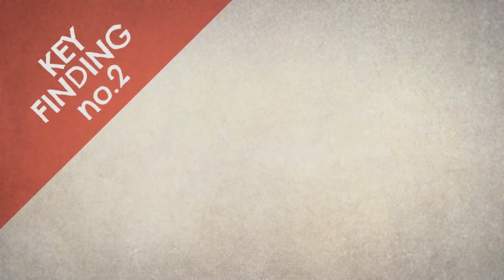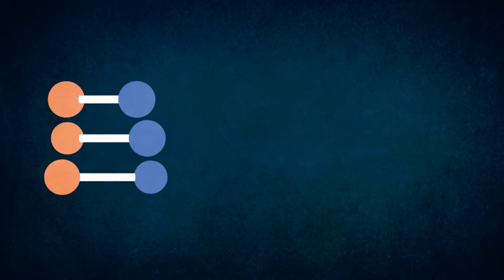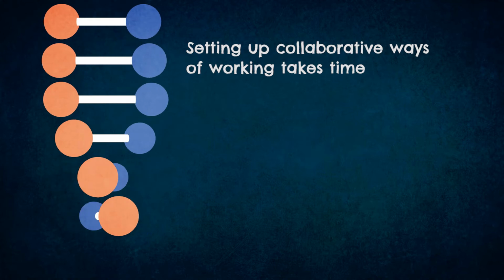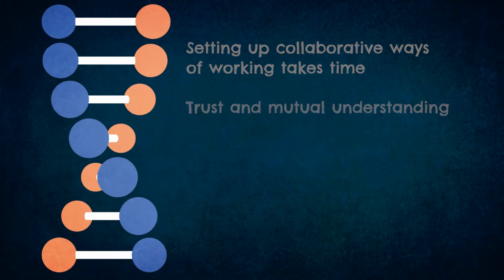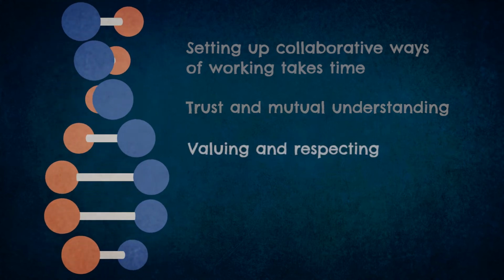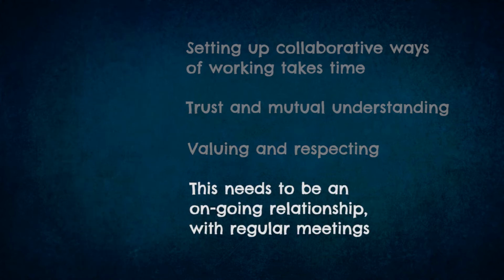Key finding 2. Importance of NHS and care homes working together. The research highlighted that how NHS services work together with care home staff, residents and their relatives is important. Setting up collaborative ways of working takes time, and it may take several visits for the groups to achieve trust and mutual understanding of the challenges being faced. Valuing and respecting each other's views and expertise is key. This needs to be an ongoing relationship with regular meetings.